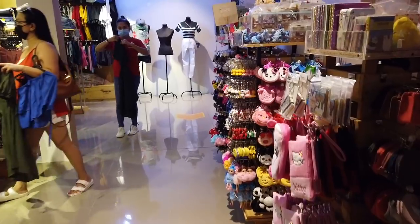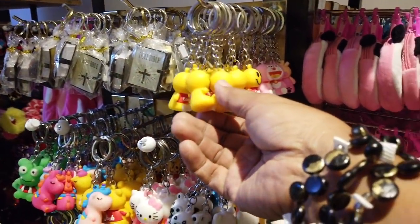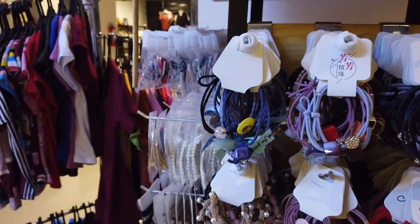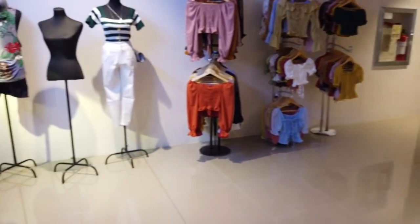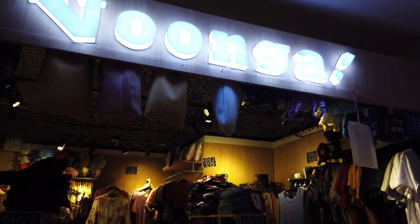Because Sens is an Imelda Marcos, he likes bags. Look at this. Oh, that's your Bible. Accessories. Bonga is the name. Vonga.